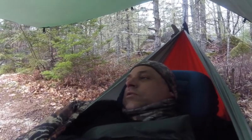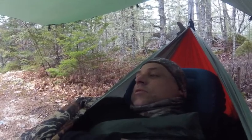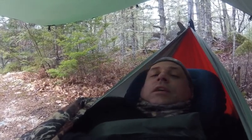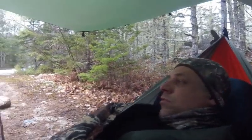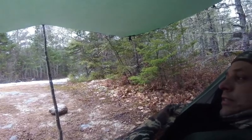Take care. Well, it's morning here in the old hammock. Made it through the night nice and toasty warm with my new setup here. So all's well there. It's been raining for a few hours, and so the outside world is wet as can be, but them's the breaks.